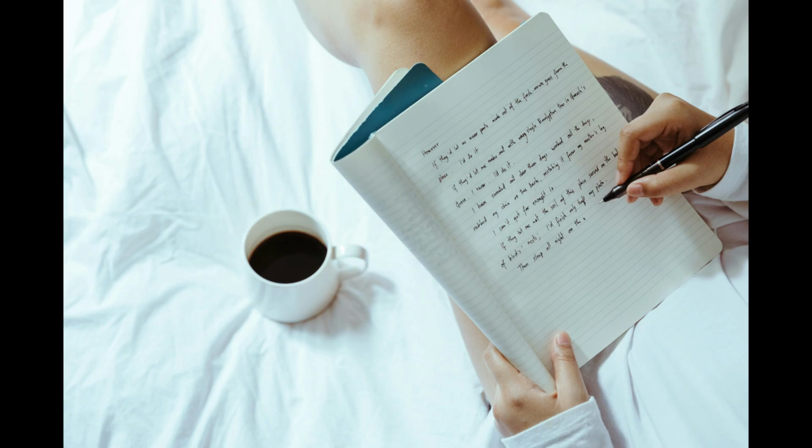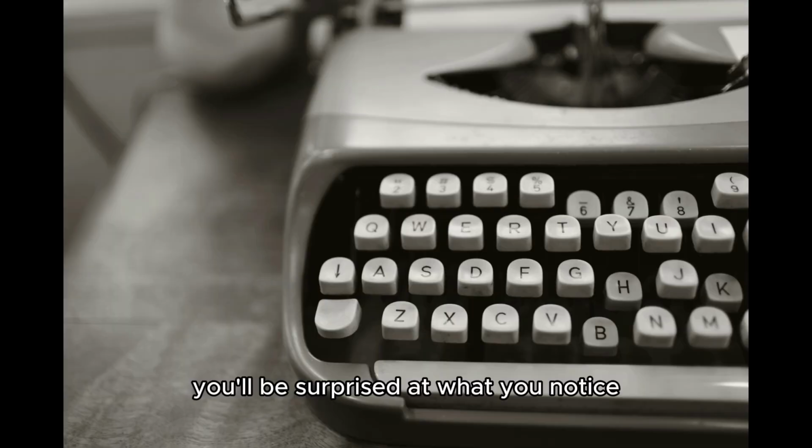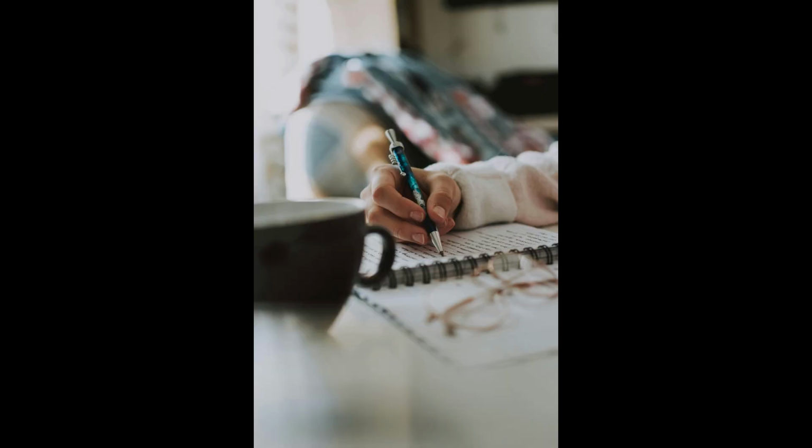E. Refine and repeat. Polishing is rarely a one-time effort. After revising, set the chapter aside for a day or two, then return with fresh eyes. You'll be surprised at what you notice after taking a break. Keep refining until every sentence feels sharp, purposeful, and engaging.